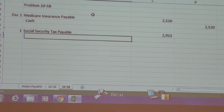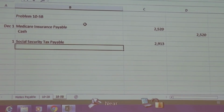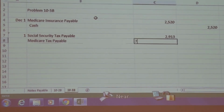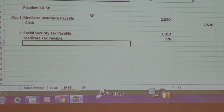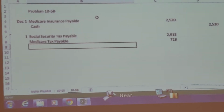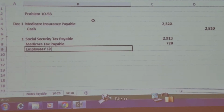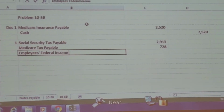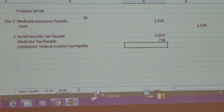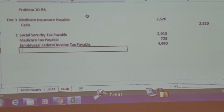And you see the Medicare tax in the next one. And then you see the employee's federal income tax payable in the next one. So these are all going to the IRS. Usually there's an apostrophe in there. I see they didn't put one. Okay. And then you're going to credit cash.